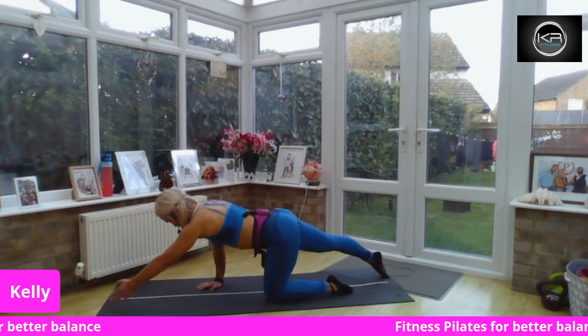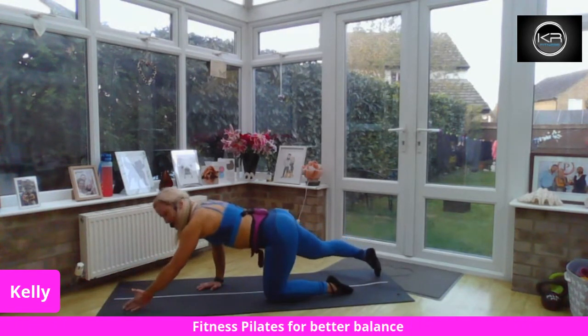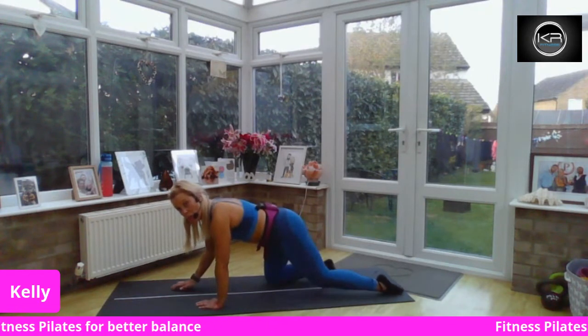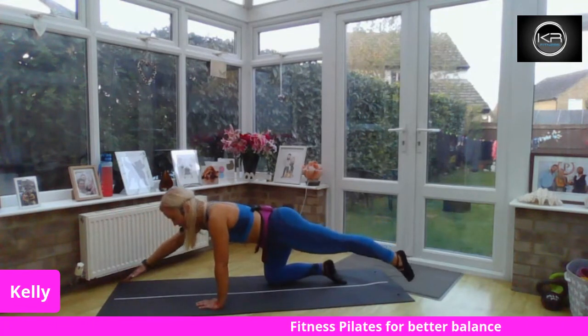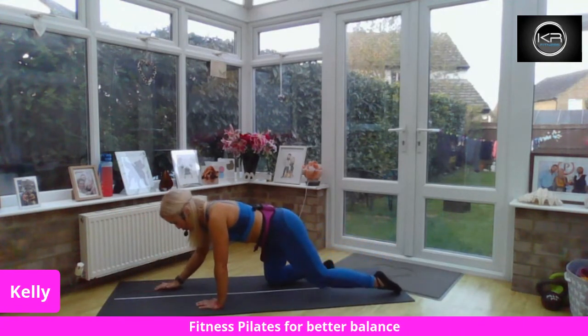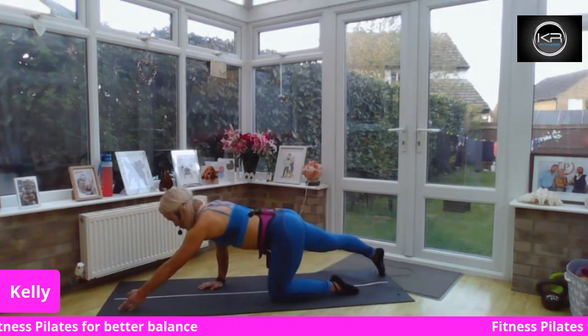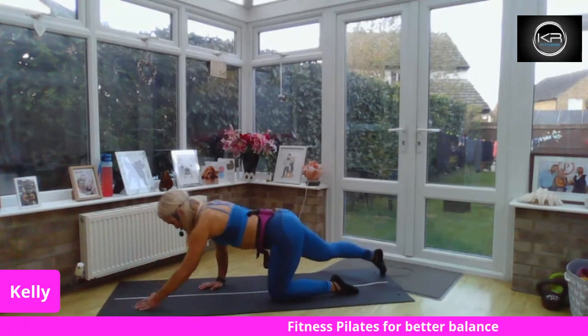Pressing away. So if you know you struggle with your balance in Superman, this now is going to be your version that you're going to always do. So even if I'm taking that arm and leg straight away, I want you to do this one. I want you to take it along the floor and then lift. So you're staying in contact.